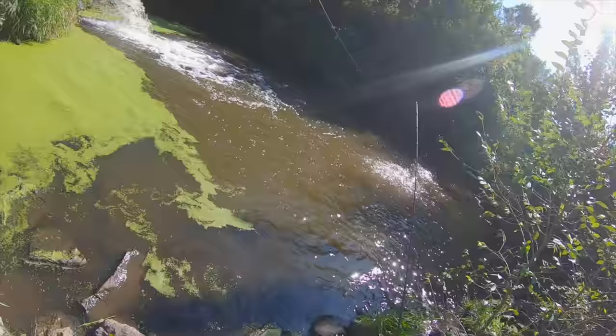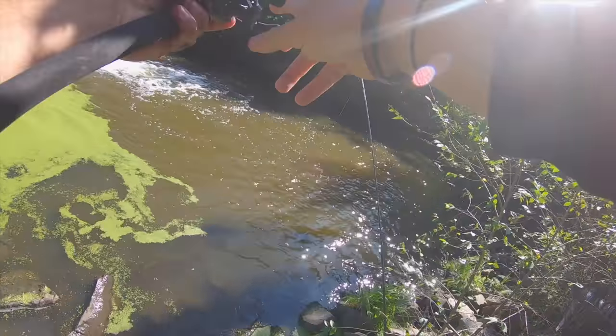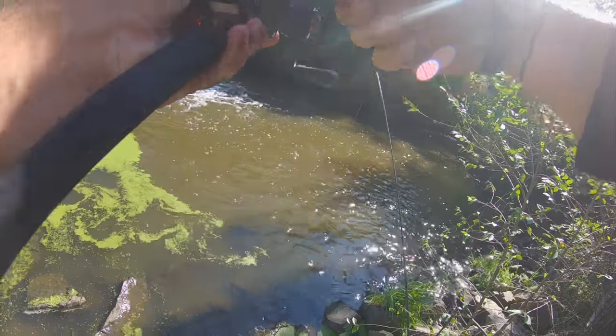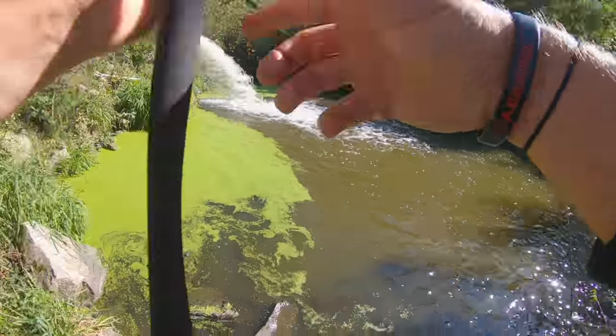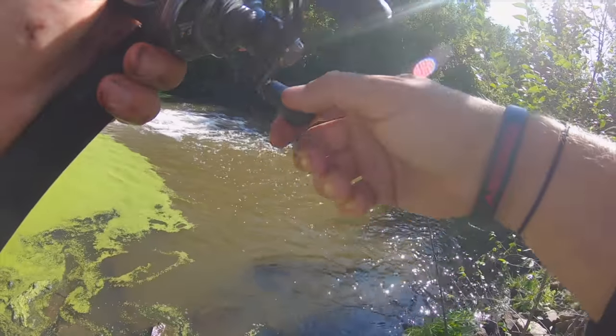There we go. Oh, okay. We had a bass. Do the swim jig back there. First cast. Hybrid jig, actually. All right, so there's probably catfish since the chicken titty got bit. We caught a bluegill, and then I just lost a bass halfway in.